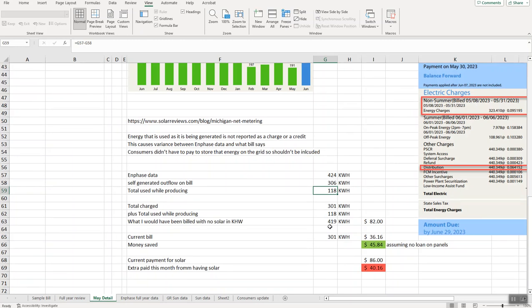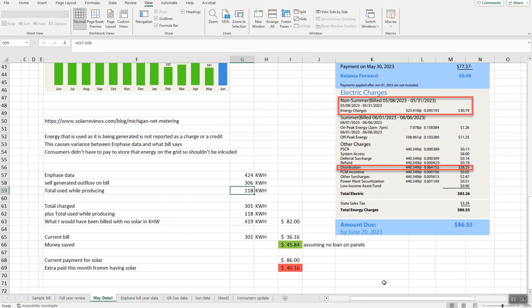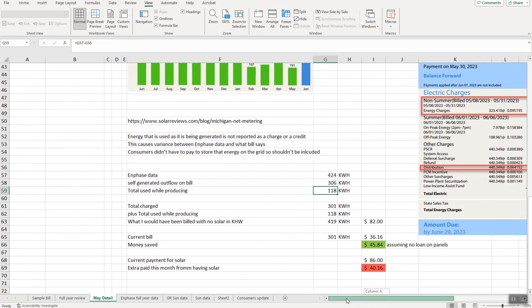And just as a good reference, that 419 gives us about $82. If you look at last year's bill, it was 440 kilowatt hours charged for a bill of $86. So right in that ballpark, $82. Our current bill is only $36, so you subtract that out. We actually saved $45, assuming we didn't have a loan on the panels.